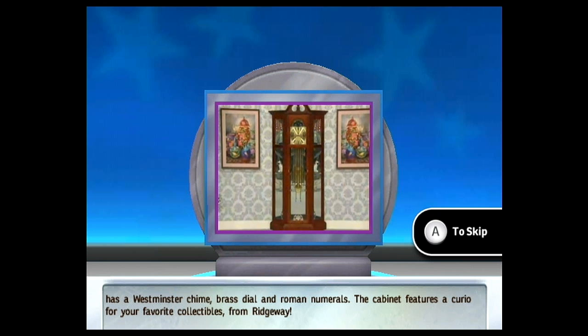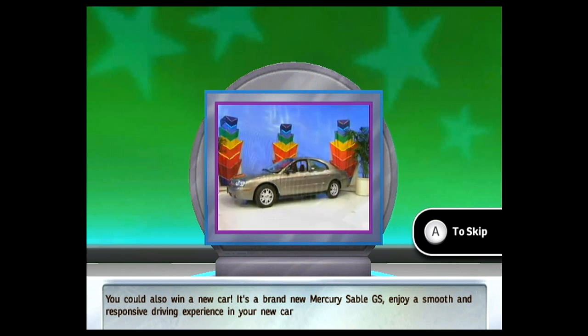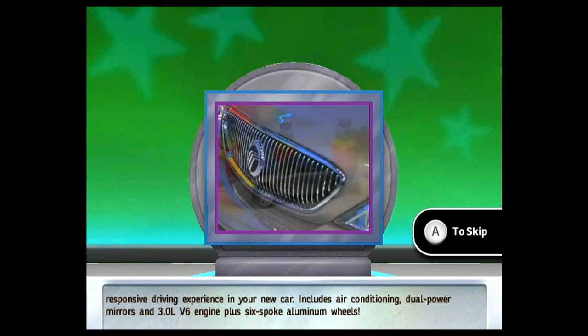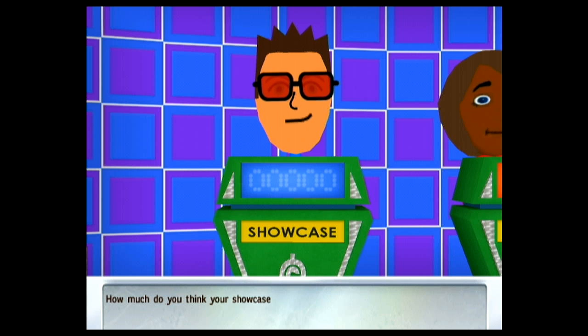The cabinet features a Curio for your favorite collectibles from Ridgeway. You could also win a new car. It's a brand new Mercury Sable GS. Enjoy a smooth and responsive driving experience in your new car. It includes air conditioning, dual power mirrors, and 3.0-liter V6 engine plus 6-spoke aluminum wheels. How much do you think your showcase is worth?